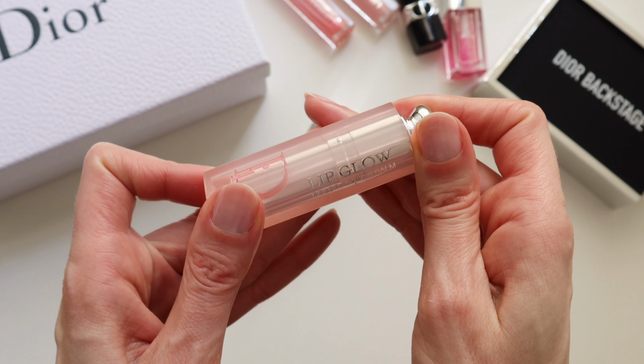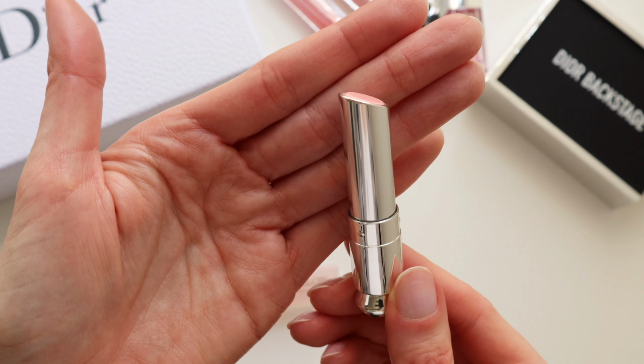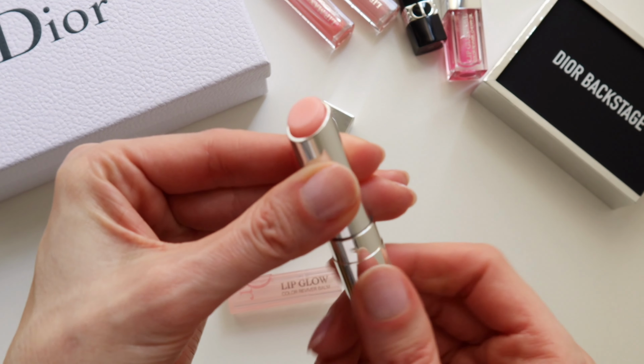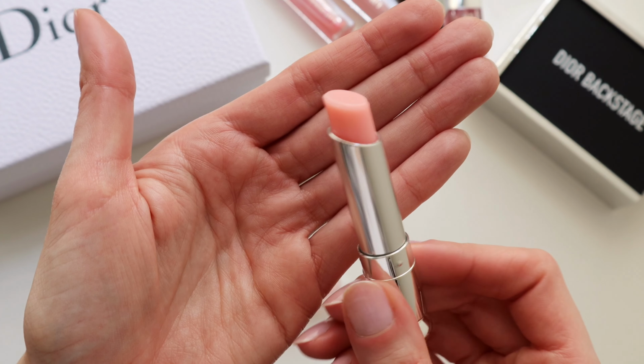DIOR Lip Glow is multi-use. It can be worn on its own as a lip balm or as a primer under lipstick. Great news for those who don't enjoy the usual minty scent. This one is more on the subtle cherry side, which makes it more enjoyable to wear.